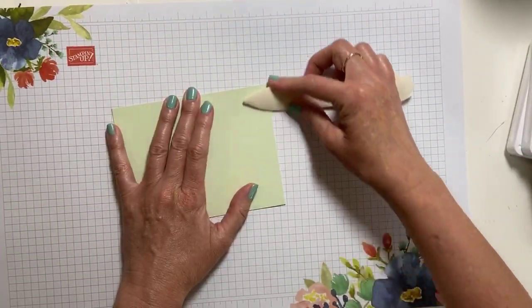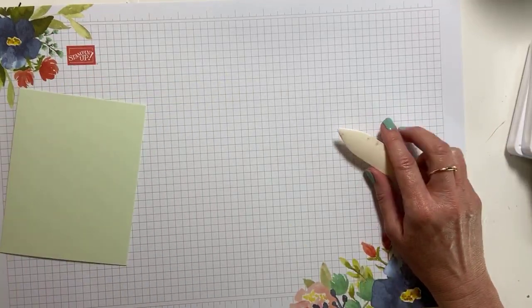So this is 4 1/4 by 11. All measurements are over on my blog later.